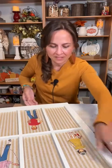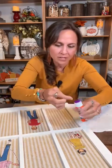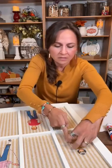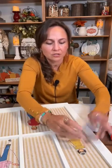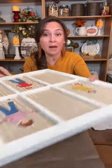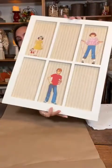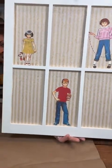Okay. Now, if I have to go back and touch up any little spots, I will do that. I'll take a little brush and my glue and get under the little edges, anything that I need to get under. Just take a paintbrush and brush it right on that glue and then stick it under there. Take your little bit of Mod Podge and Mod Podge it on there too. Look how cute. So cute.